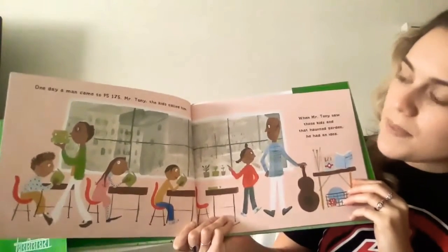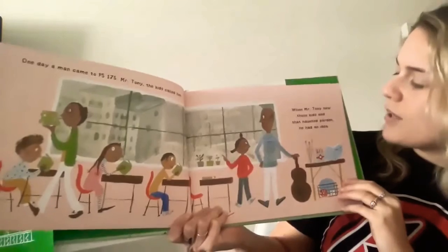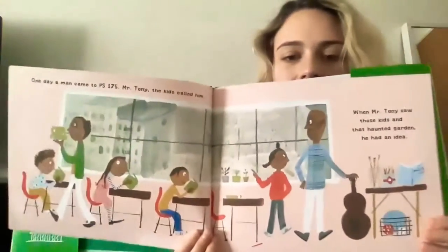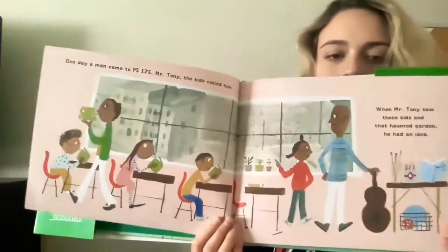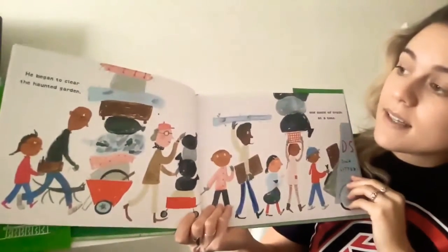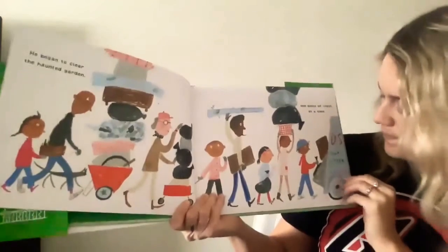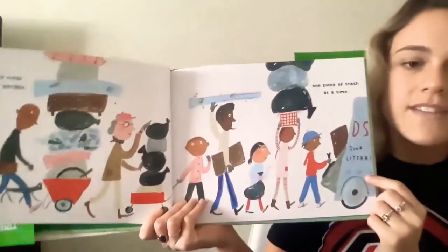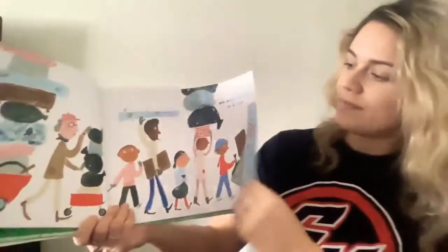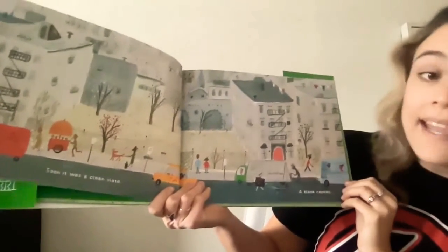One day, a man came to PS 175, Mr. Tony, the kids called him. When Mr. Tony saw those kids in that haunted garden, he had an idea. I wonder what that idea could be. He began to clear the haunted garden. One piece of trash at a time. And here's a sign over here that says, "Don't litter." Soon it was a clean slate, a blank canvas.